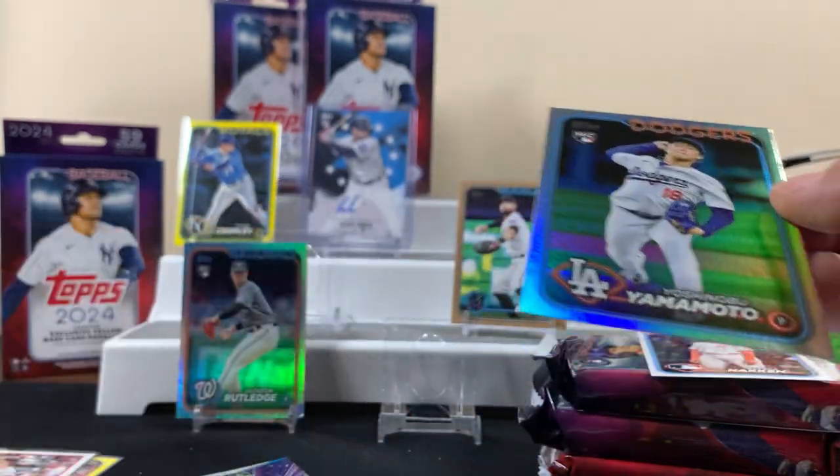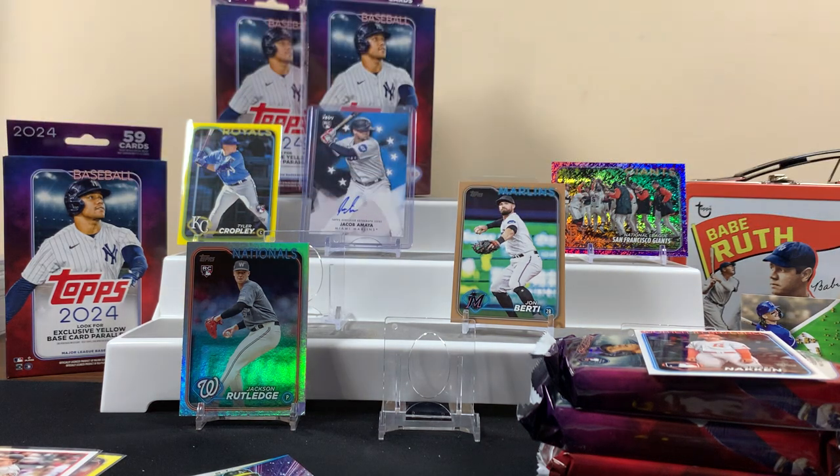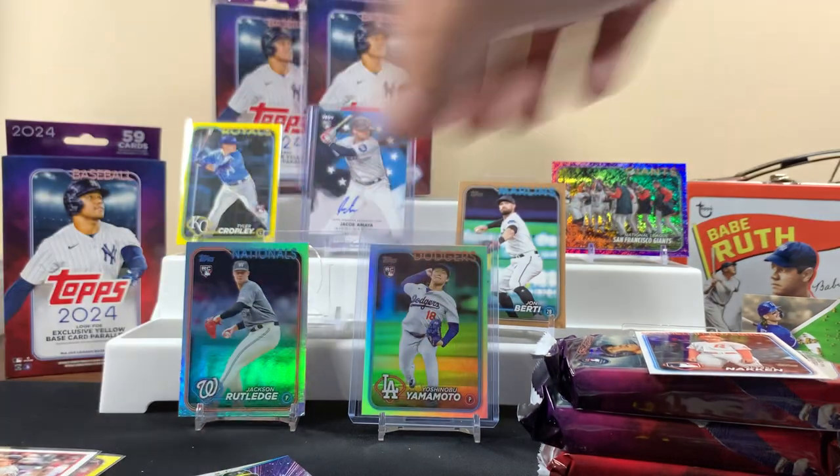Rainbow foil Yamamoto. That's a good one. That's a good one, dude. It's a good picture, right? Yeah, man. Come on, you know that. Long walks the Yankees. That's a good one.